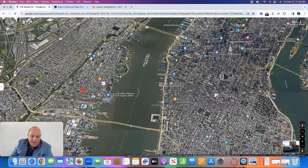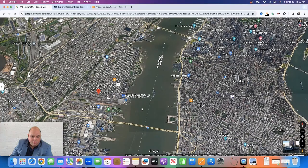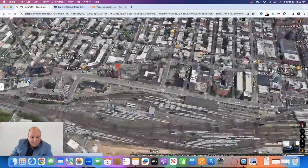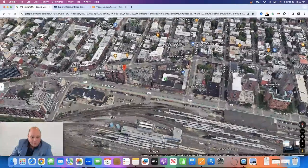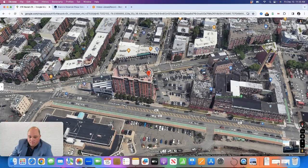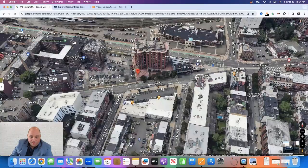So here we have Manhattan across the Hudson River on the left. We have Hoboken. If I zoom in, this is Observer Plaza here. It's located at 415 Newark. It is between Observer Highway and Newark Street. I'll just spin this around to show you. The entrance is on Newark.